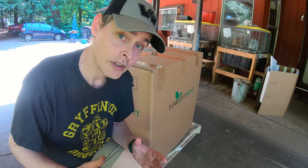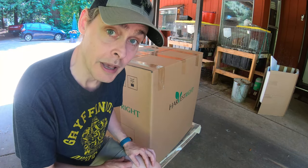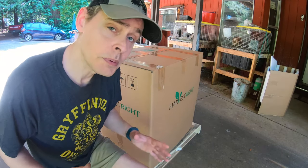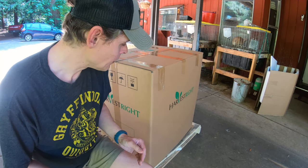The persistence of life is just amazing. We just got our Harvest Right freeze dryer, and let me tell you, this thing was really well packaged. There were actually two boxes strapped together on its own little custom pallet. I've opened it up already just to make sure it was okay before we accepted the shipment.